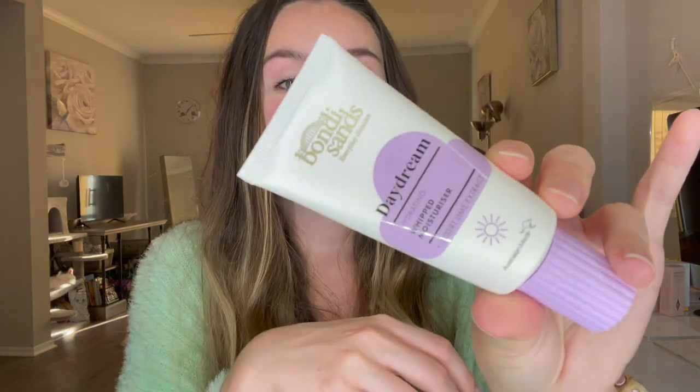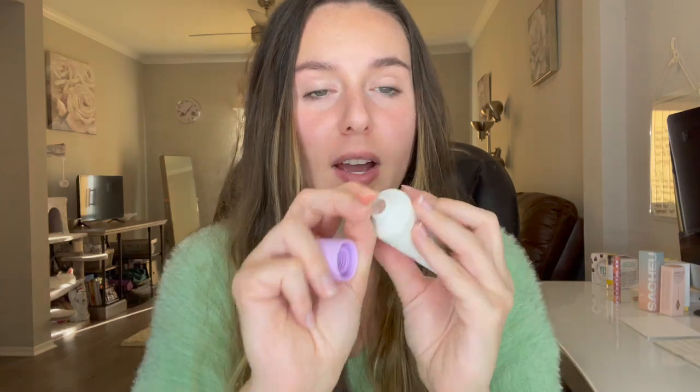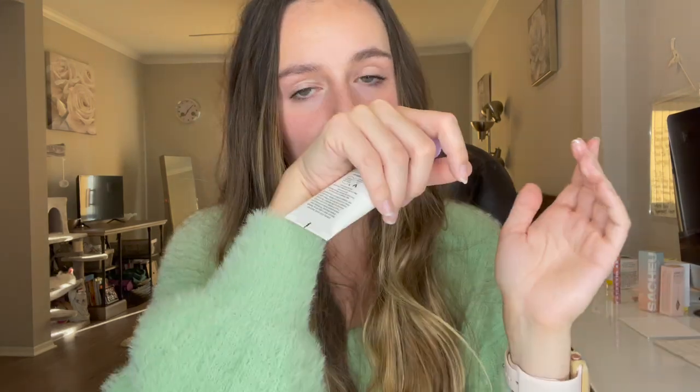The next product we've got is the Daydream Hydrating Whipped Moisturizer. This is their Hydrate Step. Super cute packaging again. I love the purple. Purple is my favorite color. All right, so we do have a little protector on here. And then let's try that right over where I put the hyaluronic acid serum. It has a light fragrance to it. I can't put my finger on what it smells like, but it almost smells a little bit familiar.